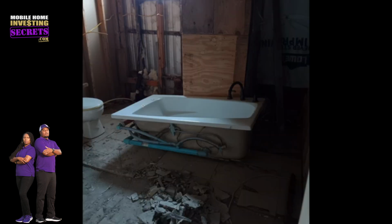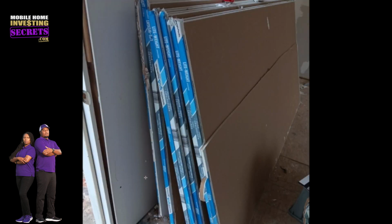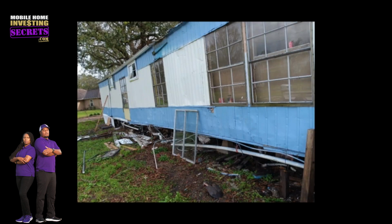Again, look at this tub. New faucet handles, Whirlpool jets, insulation, sheetrock material still left over. They were replacing the windows. Look at these double pane windows up here. I mean, these people did a lot of work to this home.